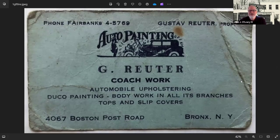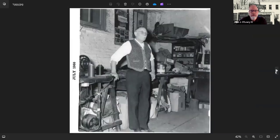Came across this years ago. This is one of his old business cards. I didn't think I'd ever see this. This is probably the only one that's left. Again, it's a great piece of ephemera that was probably never meant to be kept, meant to be handed out to clients or potential clients, never to be seen again, or just call the phone number if you needed his services. But great, a nice little monogram up top there with the auto painting and his address in the Bronx.